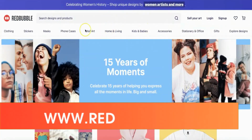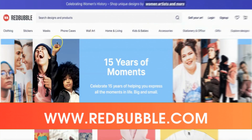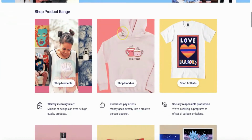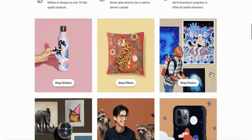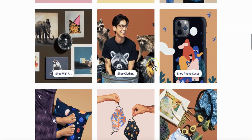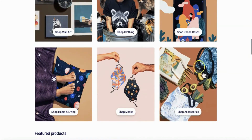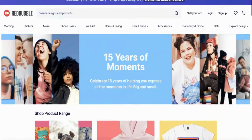Here is the first website I want to show you, and that is redbubble.com. Basically, Redbubble is a global online marketplace for print-on-demand products based on user-submitted artwork. It gives independent artists a meaningful new way to sell their creations. That's exactly what you will also start doing, selling designs on Redbubble. Don't worry, you don't need to have any technical knowledge, and you don't have to be a graphic designer to make money on this site.